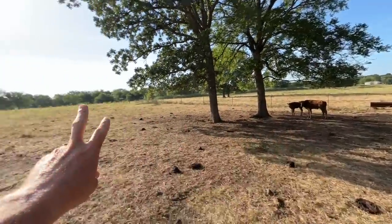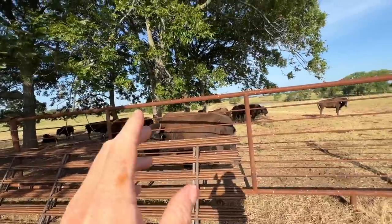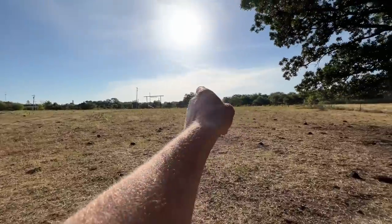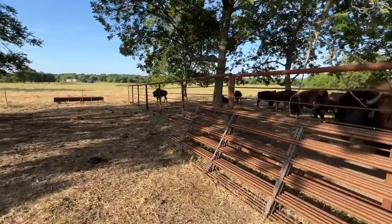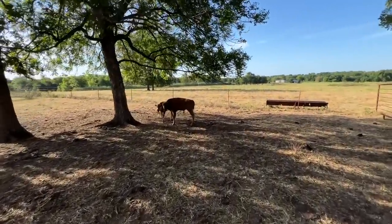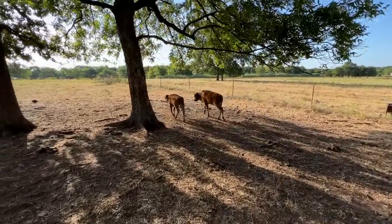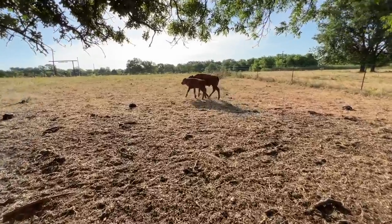So once I get them to go back up there where their family is, there's Hoss right there. We're going to get them to come through this gate, and I'm going to let them in here. They're going out and into this pasture, basically. So as soon as we get these calves out, oh, good timing. As soon as we get these guys out, we can do that. Go with your mamas.